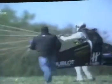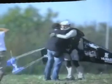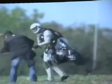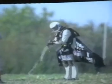Ground crew running out now to Yves Rossi, his chute still catching some of the wind over there. Look at that. It's over. It is done. That's it. He's done it. Many years of work, and that's it. A couple of his close friends coming over to meet him.